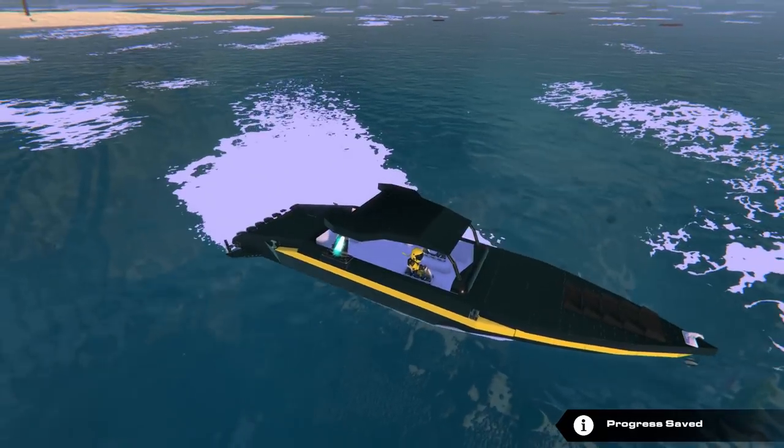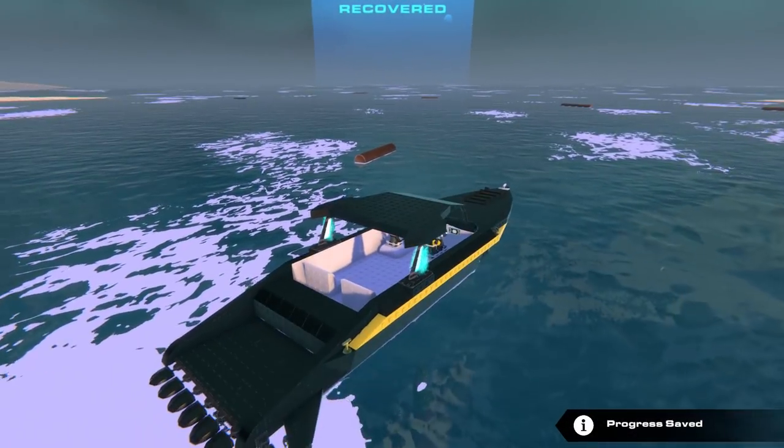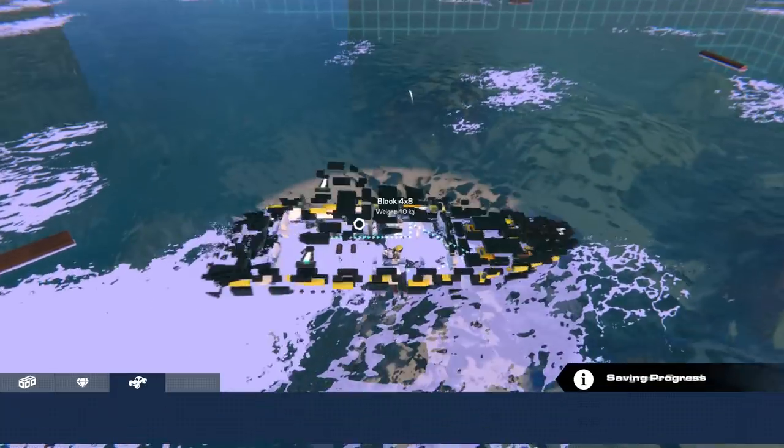Now, obviously, we don't have any trash in high seas, but we do have all these logs floating. So that's exactly what I'm going to be picking up today. Now, let me show you guys what I started off with.